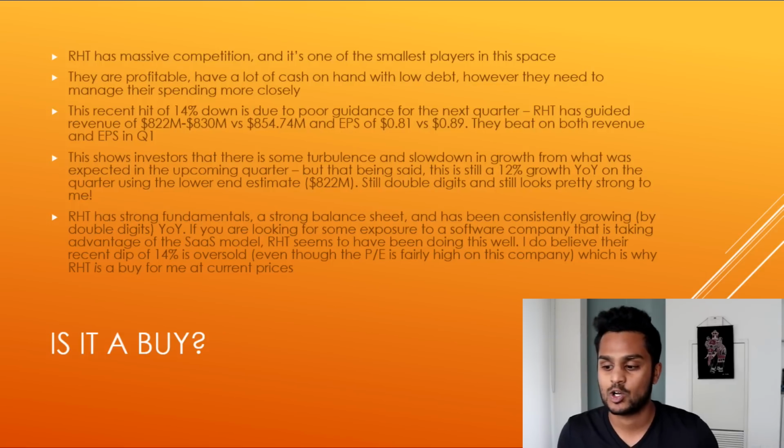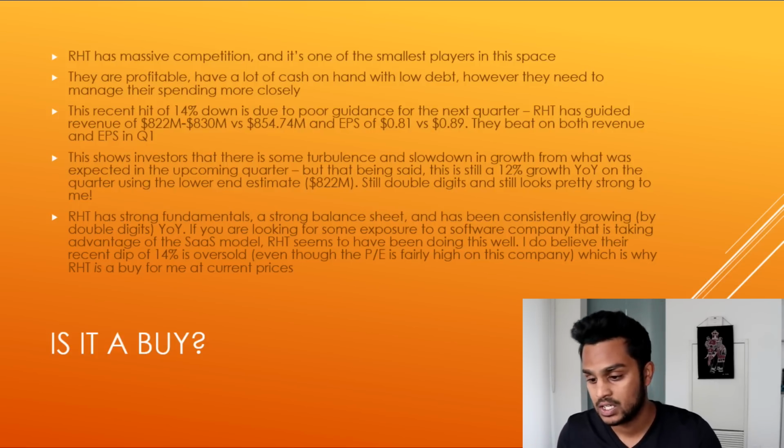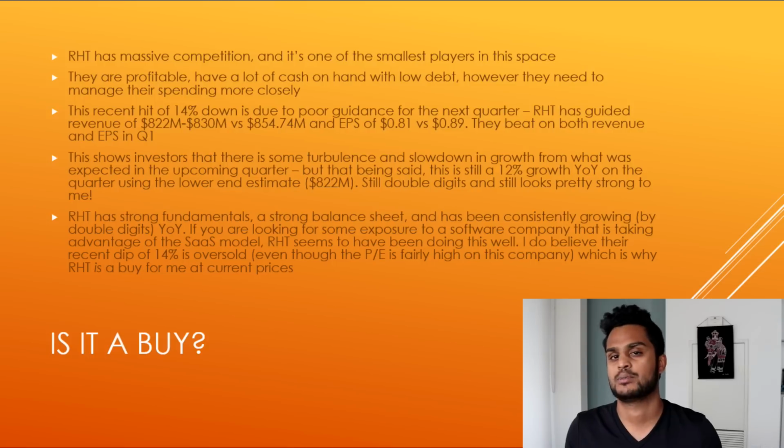So now EPS also came in at expected guidance for next quarter at 0.81, whereas it was expected by analysts at around 0.89. So both of these numbers were lower than what analysts were expecting, and thus the stock took a hit and started selling off, and we had a 14% down day as a result. Now in Q1, they actually beat on both their revenue and their EPS, so there was absolutely no concerns with its past earnings report.